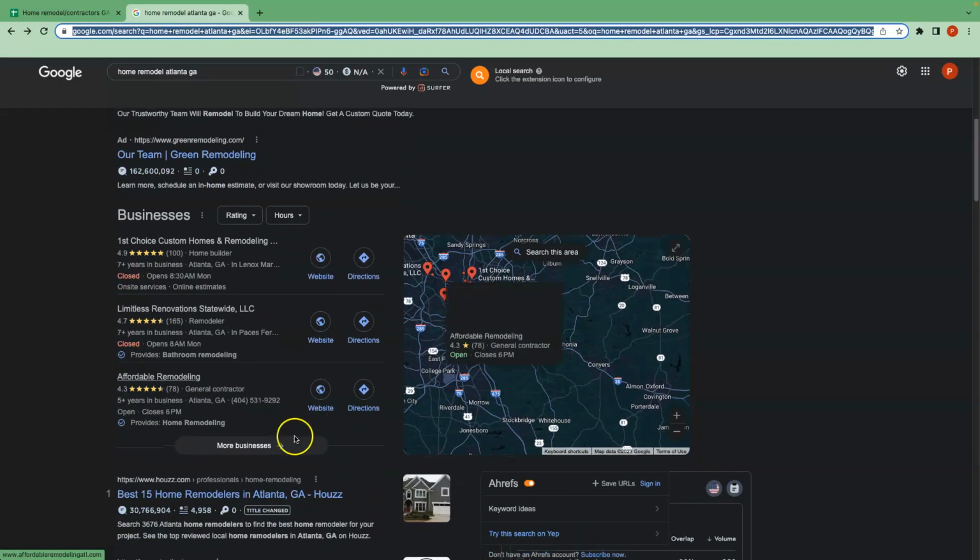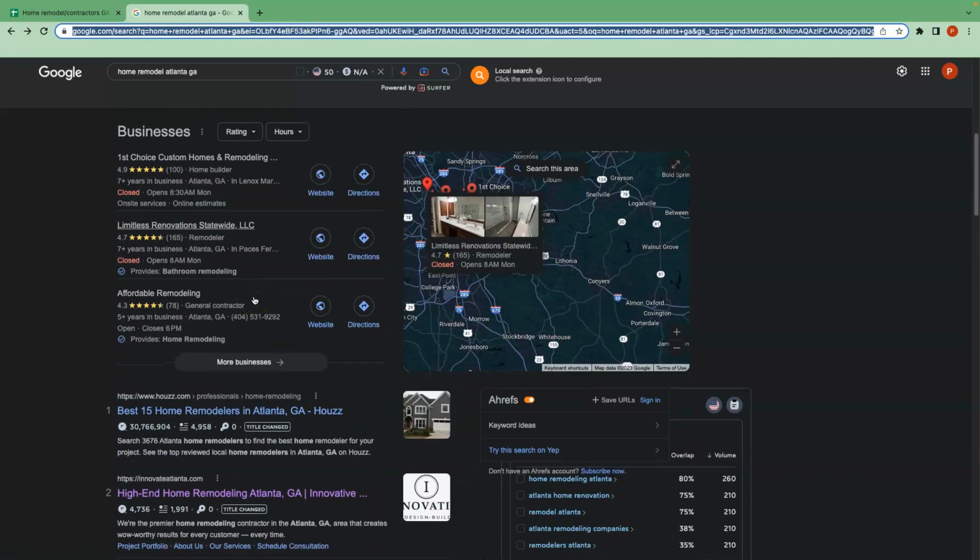Moving on down, we have the top 3 map pack. So this is a great place to be as well. These guys see a good chunk of business just from being in this top 3. They get a lot of the traffic that comes through here. So that's going to be your Google business profile. You want to get that up in that top 3 map pack.